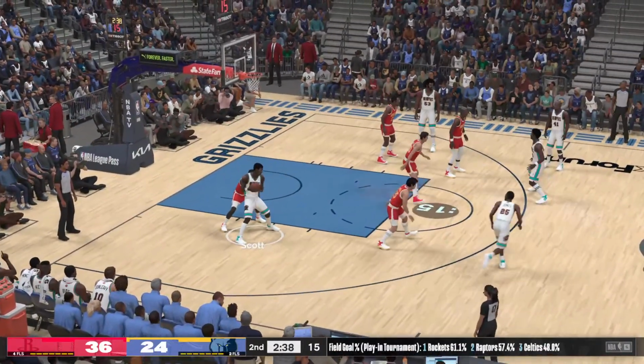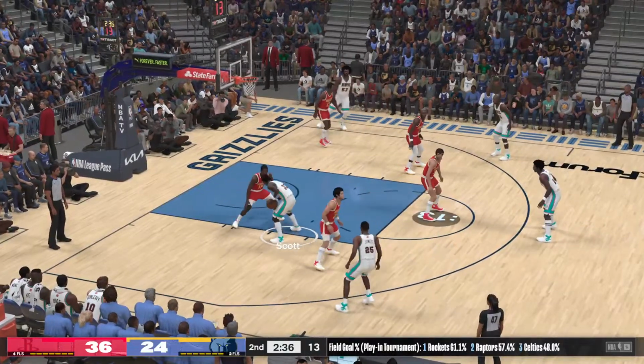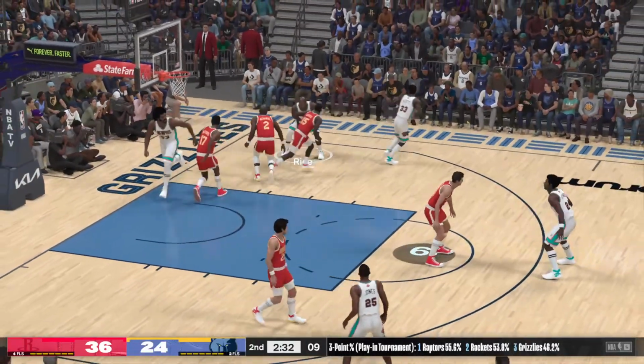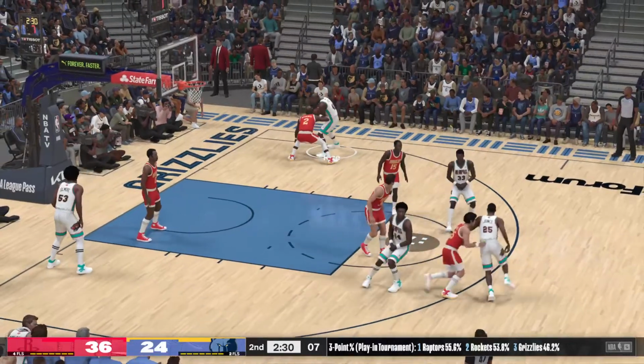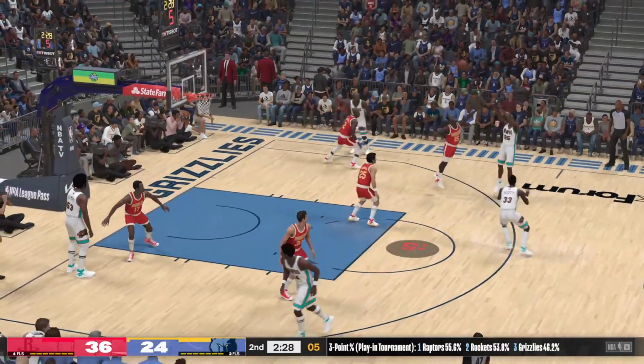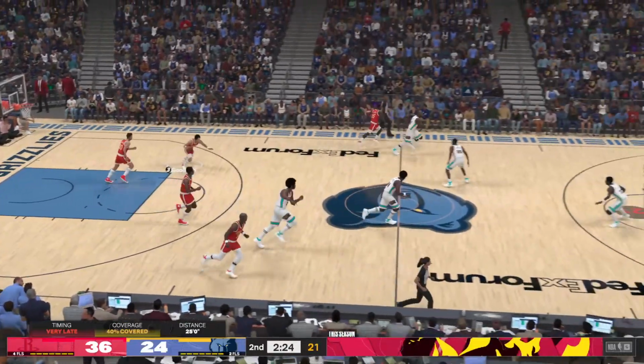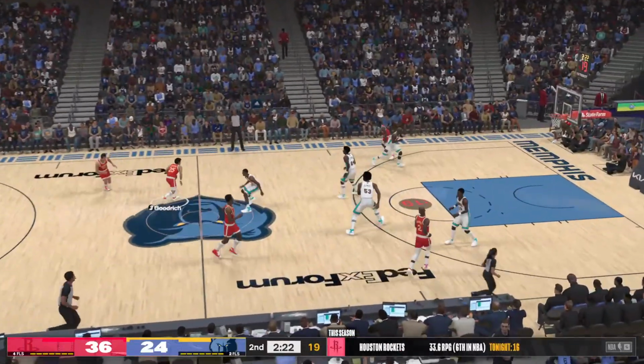Passes it to Scott. Over to the wing. 6 on the shot clock. Jones from outside. It's rebounded by Houston. DeBusschere's got his 4th rebound with that last one here tonight.